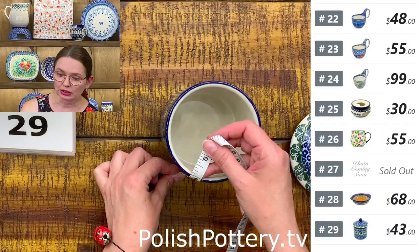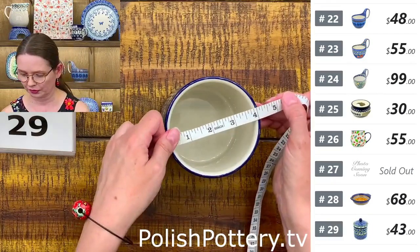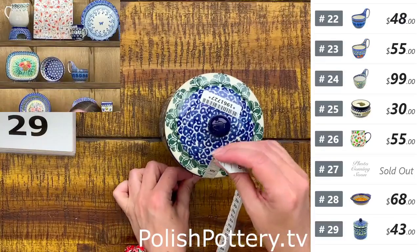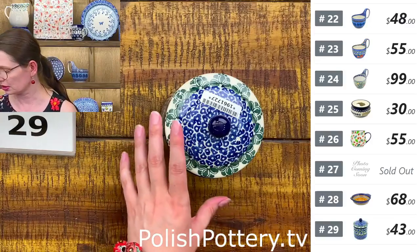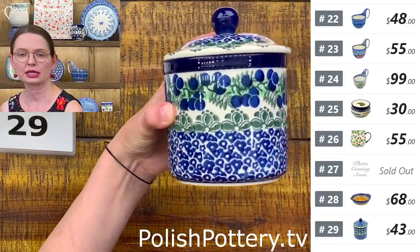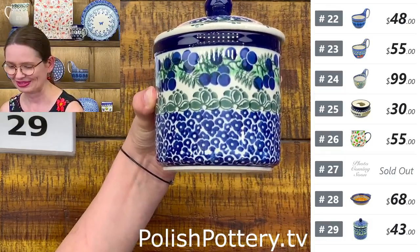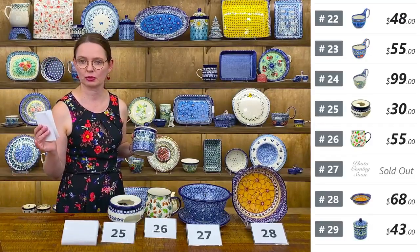So the jar without the lid is 3 3/4 tall, on top 4 inches in diameter. And with the lid on, that's going to be 5 3/4 tall. Regular price is $86.95, and tonight we have it for $43, number 28.